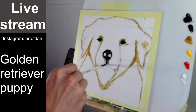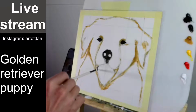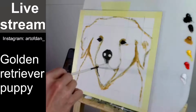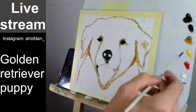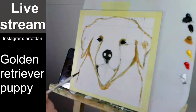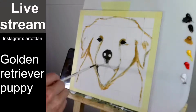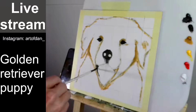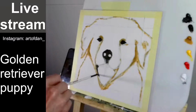Yeah, I showed the week. Maybe later. In a little bit gray color. Just wanna add some of these black dark colors first. Then after I'm gonna make some fur. So this is tongue also. And lips.